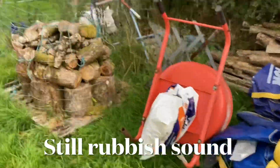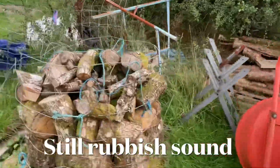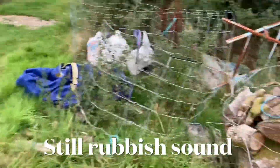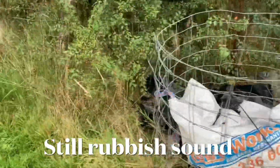All right, while I'm here, this is all wood waiting to be seasoning, that's what that's doing, seasoning. And that's the good thing with ash, because you can burn it straight away.